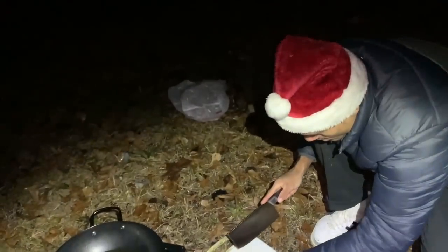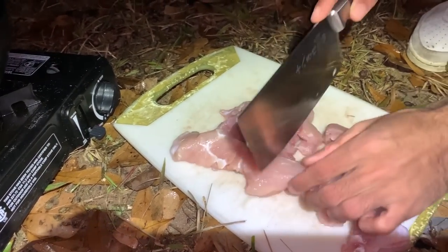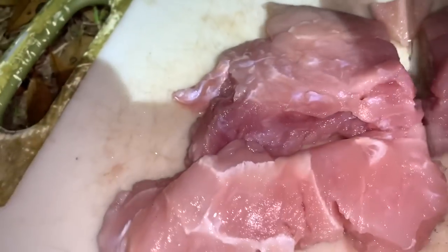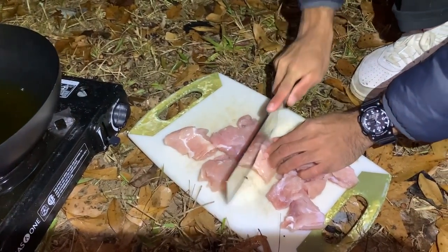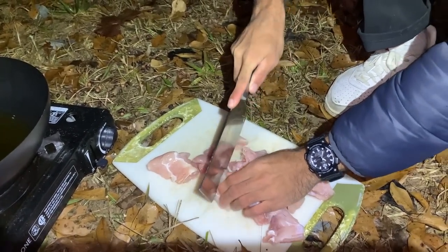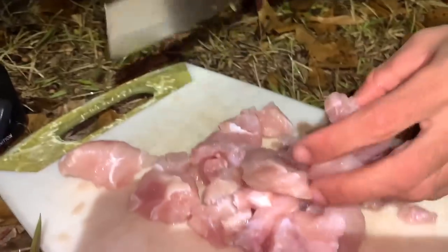Looks like chicken, don't it? Yeah, I'd say so. What y'all think? It looks like chicken, but it's got weird tendons in between, huh? How do you explain that? It looks like chicken, the color, the way it's built, but I'd say it's a little bit more thick. Look at the cuts, folks.